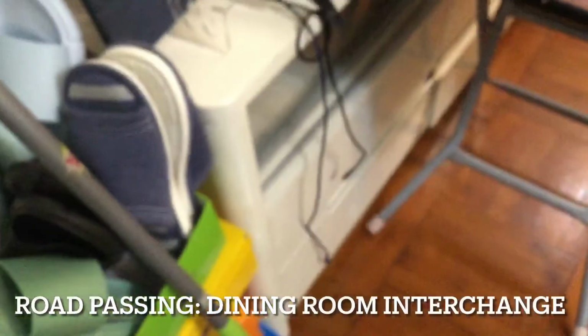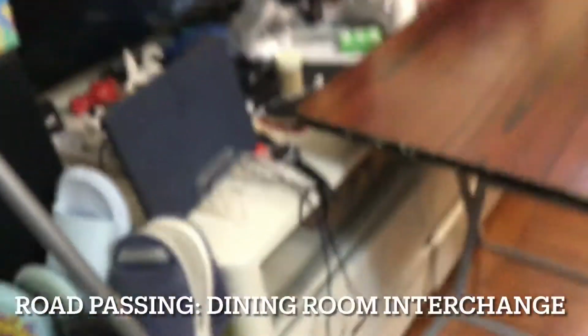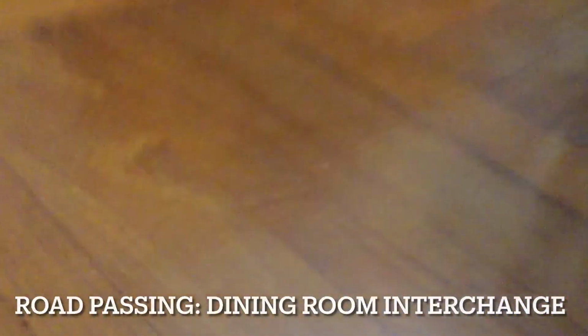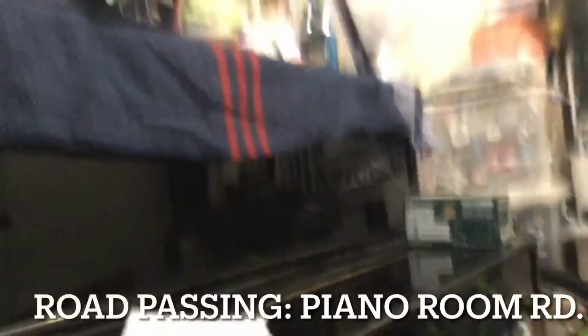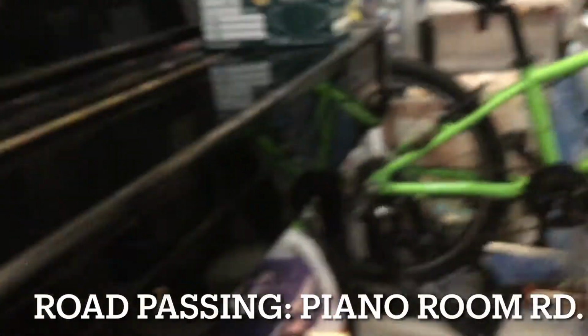Next is TV terminus. It has 3A, 5, and express route. Let's go to the next stop. We made a whole loop back to the piano. However, this isn't Piano Room Terminus. Different station. Piano is named after my piano, which is just a piano.